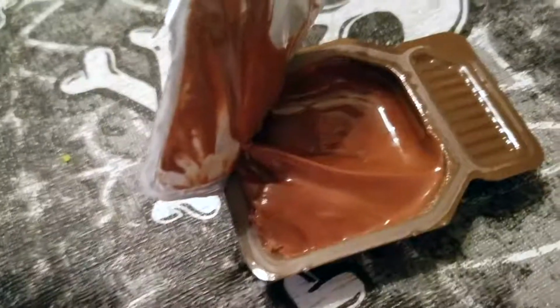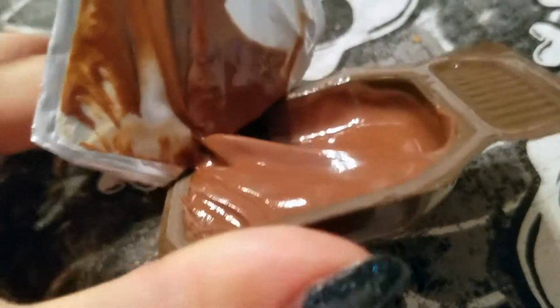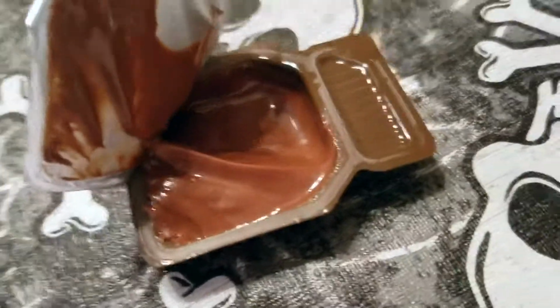I'm going to open this up so you guys can see what the inside looks like. Look how yummy this is. Nice and rich, delicious, creamy. Looks like the consistency of peanut butter. You can see the cocoa flavor. I'm absolutely obsessed with Nutella. So I would go for any jar, it's fine.